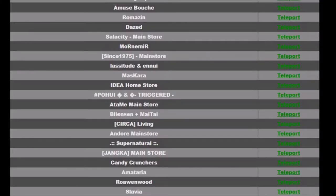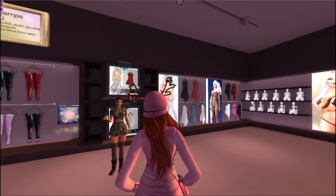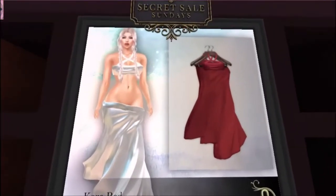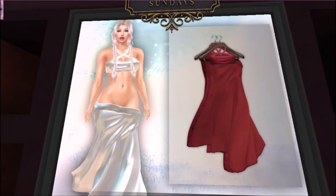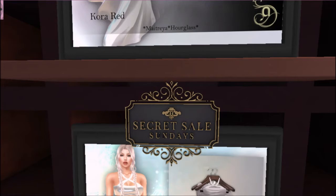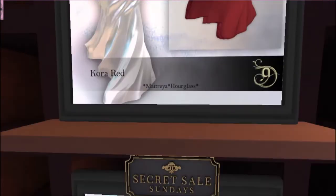We have Anime main store. It shouldn't take us too much longer, I don't think. I like how you just fly in. Okay, we have a top and a skirt that's gonna fall off. Okay, one's in red, it's in Maitreya and Hourglass, and it's in white, and Maitreya and Hourglass. They're cute, but yeah, that looks like it would fall off.